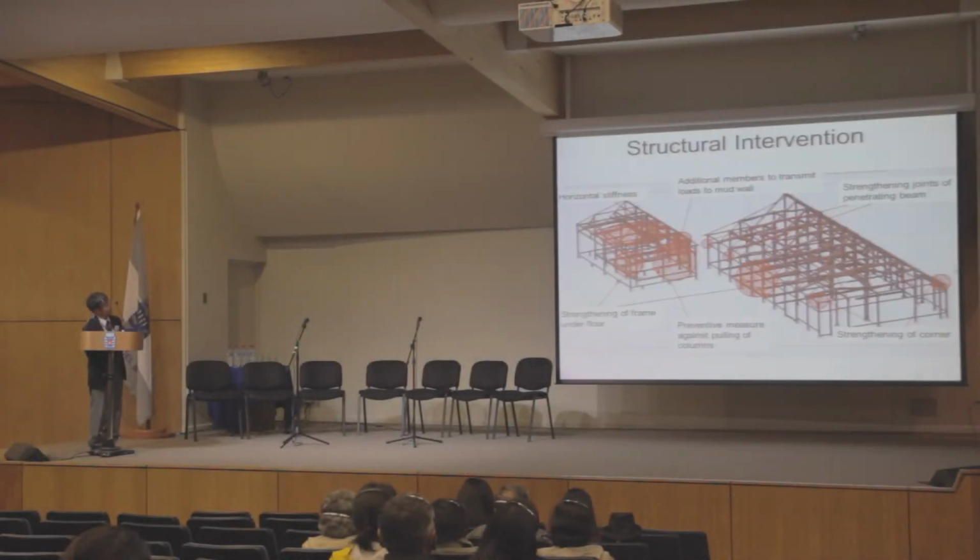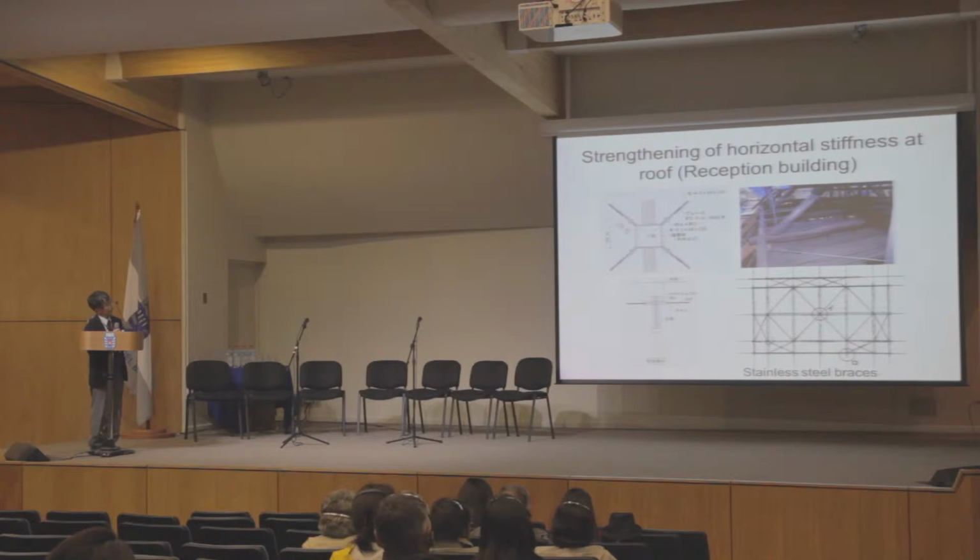Okay, and this shows the overview of the structural intervention you can see here. For example, this shows the strengthening of horizontal rigidity at the roof of the reception building. A stainless brace was introduced to strengthen the horizontal rigidity of the roof in the reception building.